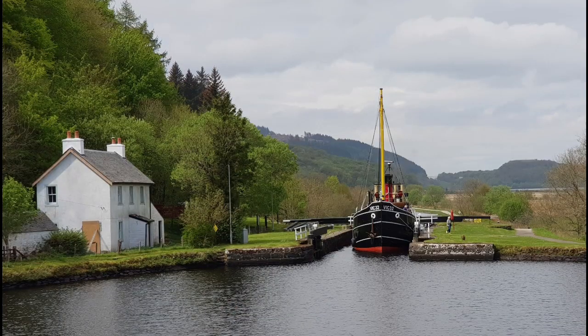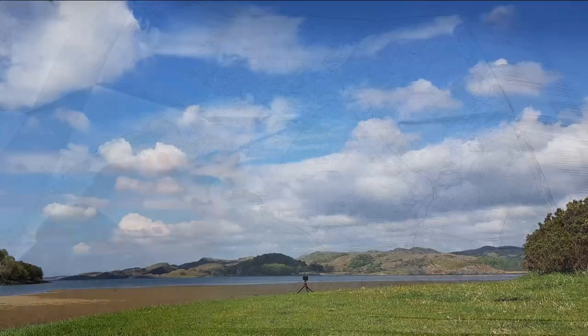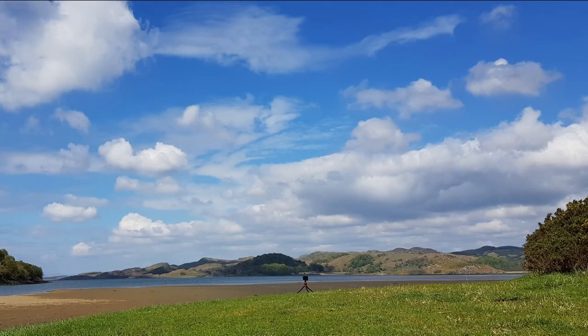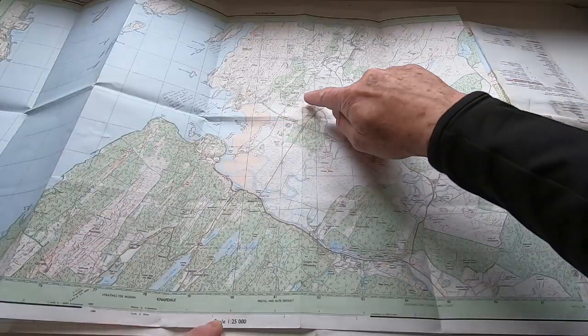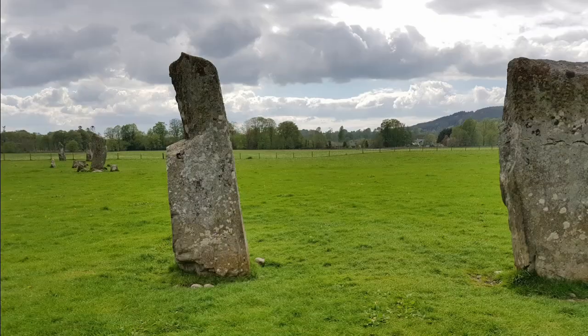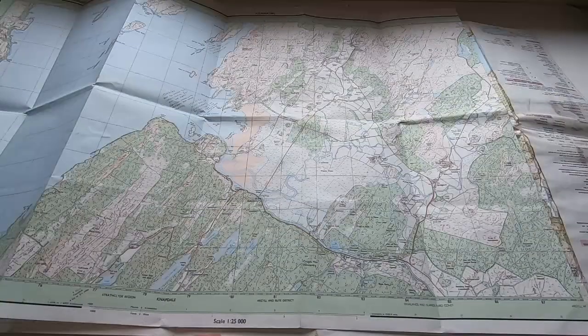Back along the canal and then across what must be one of the straightest roads in Scotland. Quick look back at Crinan from the other side of the estuary, and then up to see all the standing stones and the cairns, before a quick cup of coffee and home at Kilmartin Museum.